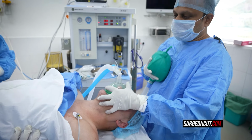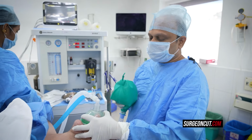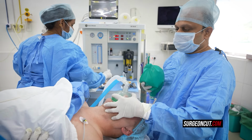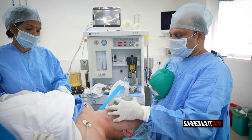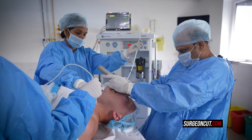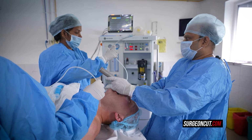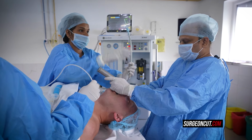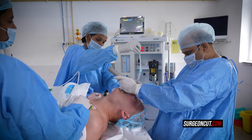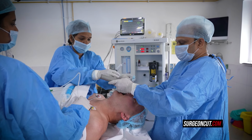So we have a gentleman from America who has undergone around 6 to 7 surgeries, and has come for revision surgeries. We are planning a submental intubation for this patient. So I put the bougie inside and try to put a 7.5 mm flexometallic tube, remove the bougie. So successfully intubated.